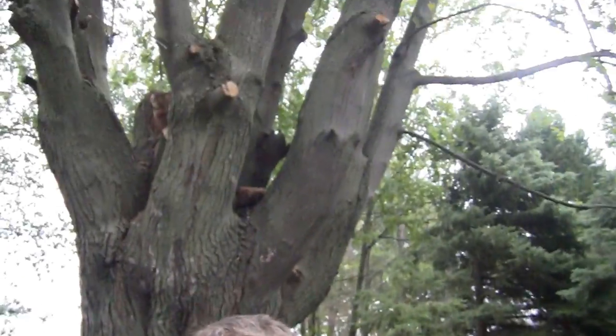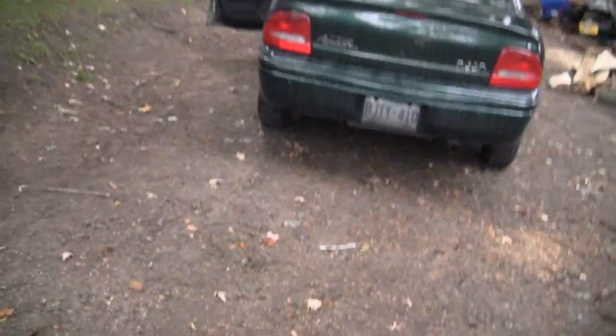Hey everyone, it's Friday night after work and I'm at it again out in the driveway in the nice rain. That tree's another story. We'll get into that after. We got a '98 Neon here and you can tell she's got a misfire.